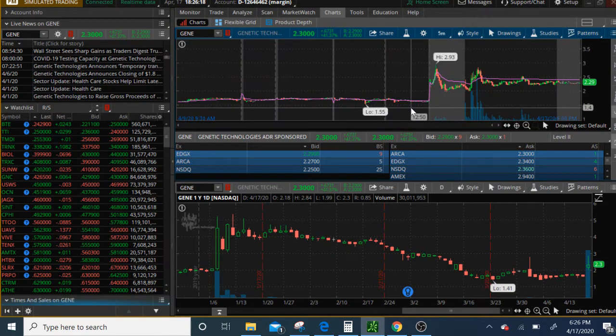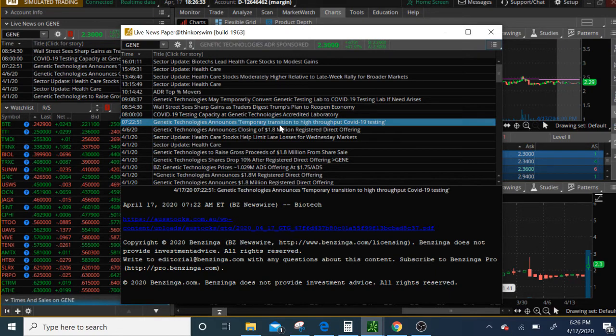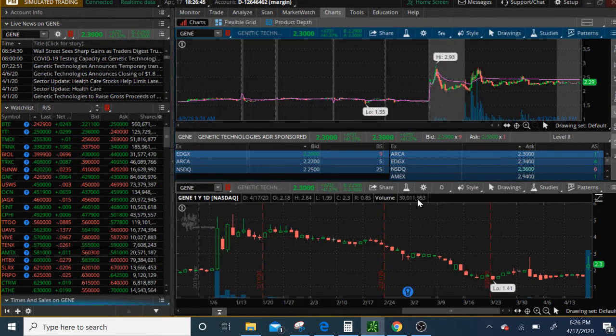So one thing about it, anytime that I see a stock is gapping up, I always want to look at the news. So very important that you want to look at the news, find out, okay, why are you moving? So immediately I see it's transitioning its lab to be more for COVID-19 to be able to do testing for it. So we all know right now COVID-19 or coronavirus, anything dealing with that, that's the hot thing right now. So hence this move.